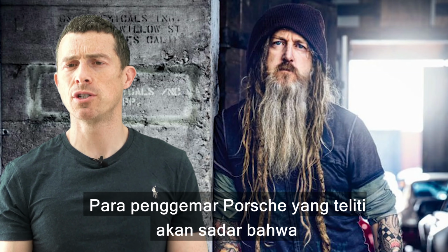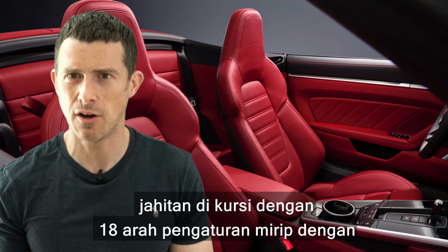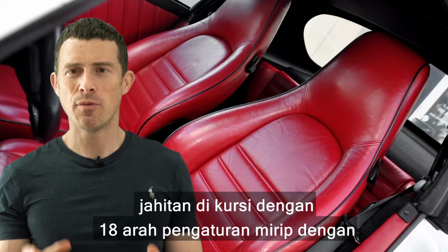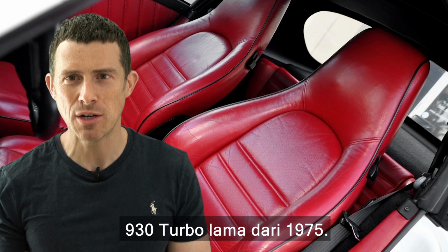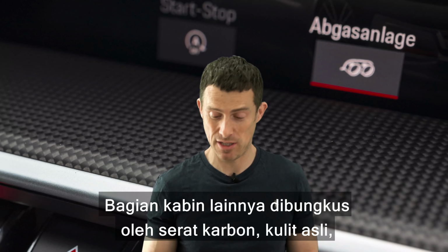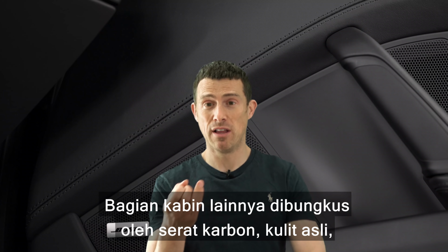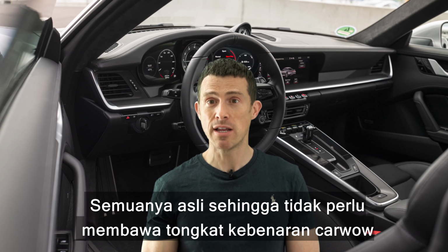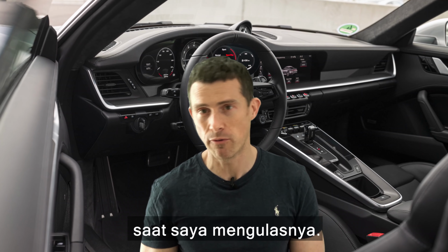And the serious Porsche nerds among you will notice that the stitching on the 18-way adjustable seats matches that from the old 930 Turbo from 1975. And also the rest of the cabin is trimmed in carbon fibre, real leather and lots of metal trim. All of it real, so no need to bring the CarWow sticker truth along when I review it.